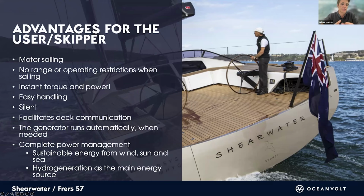So what are the advantages for the user or the skipper? So number one, motor sailing is an absolute dream come true with electric propulsion. You'll all be familiar with motor sailing. In super light wind, you just use the engine to keep it going. That's not usually very pleasant in a diesel powered boat, because in light wind there's not much noise from the wind, so you really notice the sound of the diesel kicking over, and there's not much wind to blow away the fumes. So it can be pretty unpleasant, plus the vibrations.